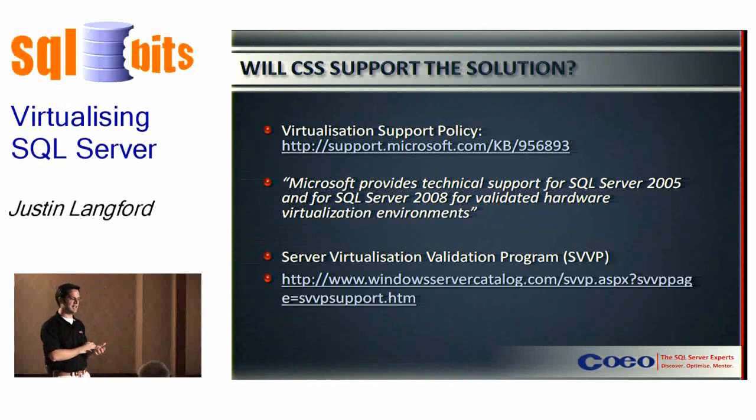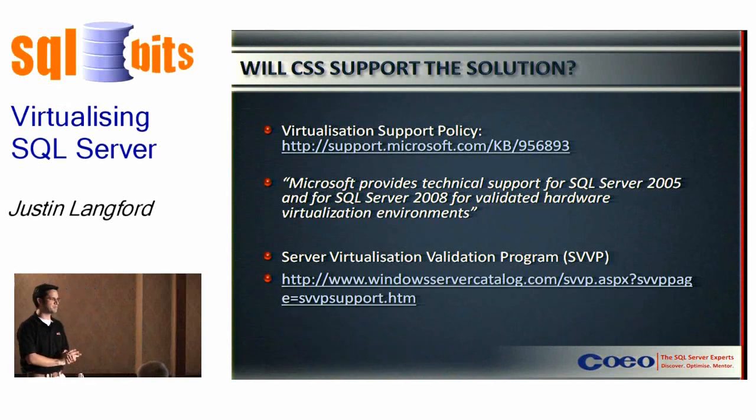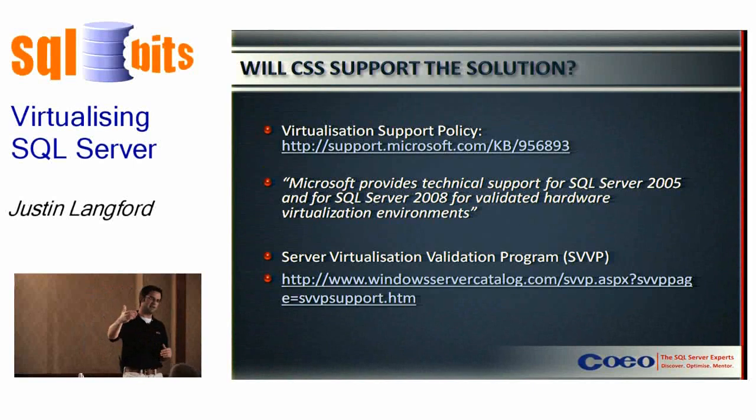This policy changed, and Microsoft announced the Server Virtualization Validation Program, SVVP, and it's on the Windows Server Catalog website, so anyone familiar with looking at failover clusters and that sort of thing will know this program and website. Basically this means that the solution has to be certified by the vendor, and then Microsoft will support it.